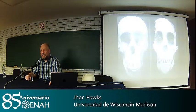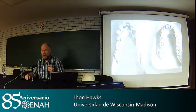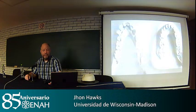Dart recognized many of the ways that this is different from juvenile apes. This is a juvenile individual. We think today something like 3 to 4 years old. And he recognized lots of ways it's different from apes, many of them dental. It was Dart that recognized the very big, thick molar teeth.